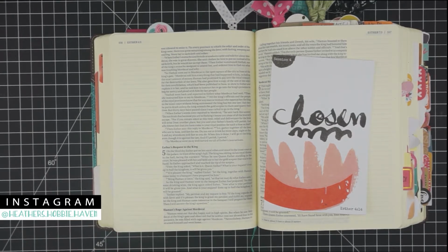I love that. I'm also loving that this verse is in the front of my Bible because it doesn't get much journaling up here in the front. So I can't wait to get started. So I'm going to go ahead and put you on fast forward and we'll get to work.